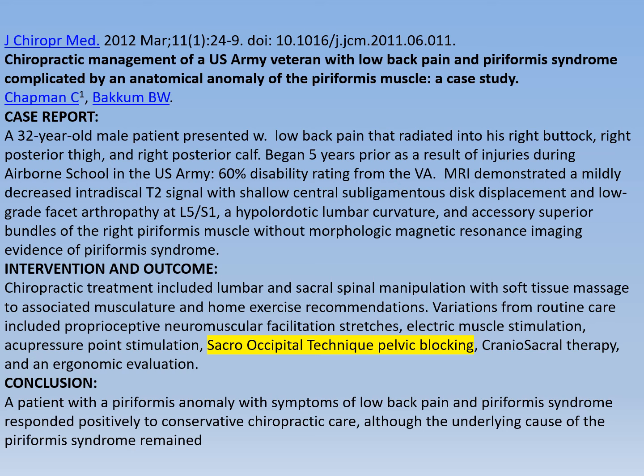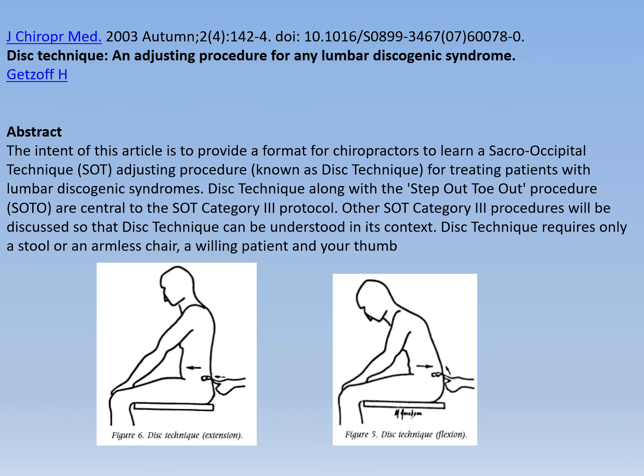He had accessory superior bundles of right piriformis musculature, and those muscles were cut in surgery and afterwards. Well, was it cut in surgery? Let's see. No, he had a lumbar and spinal manipulation at the sacrum, soft tissue massage. Variations from routine care included proprioceptive neuromuscular facilitation, muscle stim, acupressure, and point stimulation. SOT was used, and a bunch of other stuff, and it helped. So even though he had unusual anatomy, he didn't always have sciatica. So surgery, this is a good indicator that surgery is not necessarily warranted.